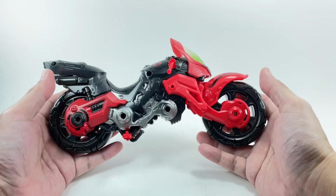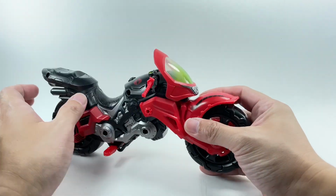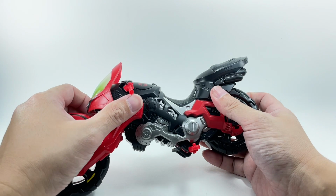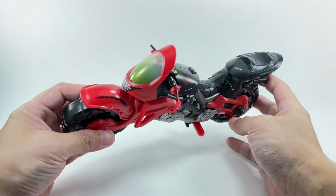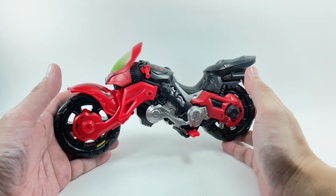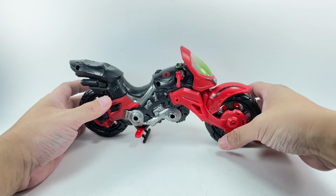I'm actually getting a vibe from Akira. If you've seen that anime movie, really old anime movie, if you can still remember it, you're probably my age. It feels like Kaneda's bike. Kaneda! I love that movie. I'm getting that vibe, actually. But yeah, it's a good bike. I don't know, a lot of collectors are just really dissing this bike, but I like it. I actually like it. It's really worth keeping.